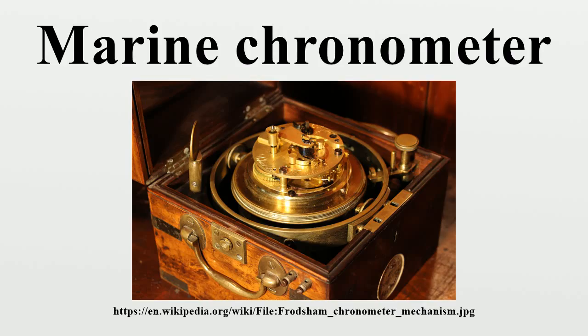The most complete international collection of marine chronometers, including Harrison's H1 to H4, is at the Royal Observatory, Greenwich, in London, UK. Mechanical chronometers. The crucial problem was to find a resonator that remained unaffected by the changing conditions met by a ship at sea.